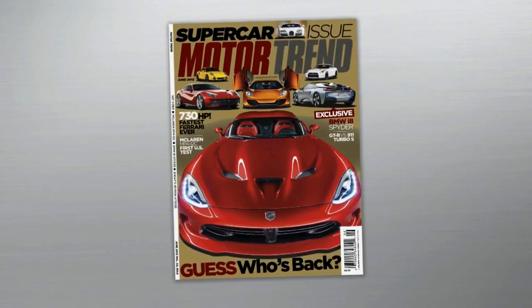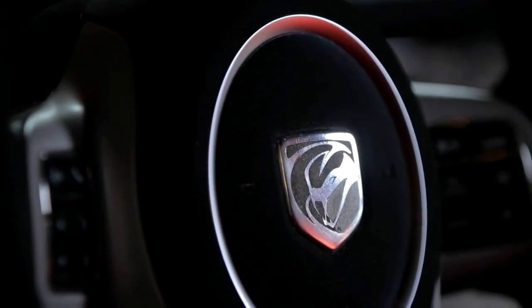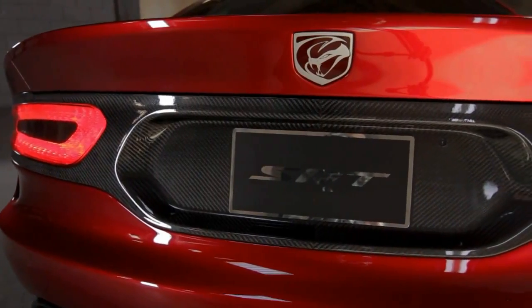Check out the June issue of Motor Trend magazine and visit motortrend.com to learn even more about the intricacies of the new 2013 SRT Viper.